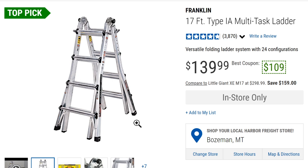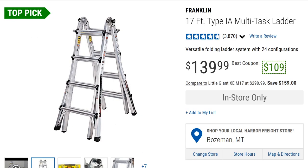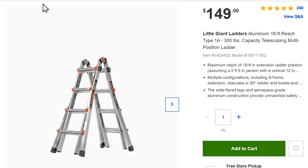In my experience, man, it's a ladder. It's either going to work or it's not going to work. There really isn't many two ways about it. So let's take a look then at the Little Giant, because this is the one to beat, right?